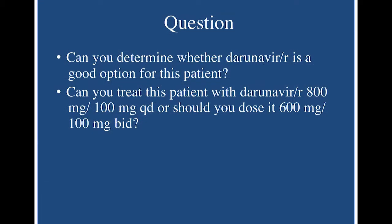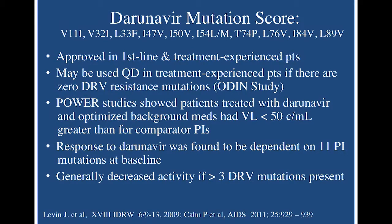So the question is then, can you determine whether darunavir ritonavir is a good option for this patient? Can you treat this patient with darunavir ritonavir 800, 100 QD, or should you use it as 600, 100 BID? So this is to remind you that there are 11 major mutations associated with darunavir. This patient had L33F. It's approved for both first-line and treatment-experienced patients.